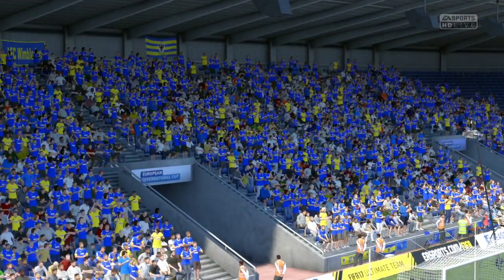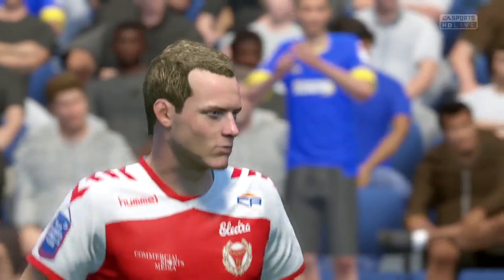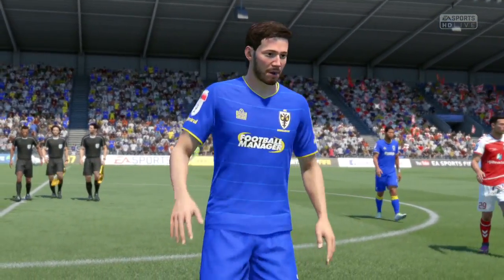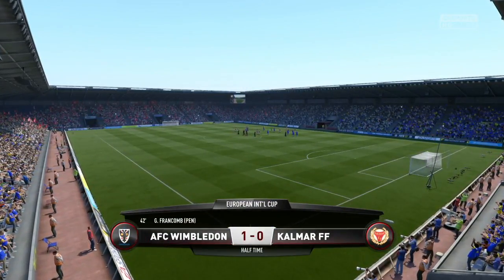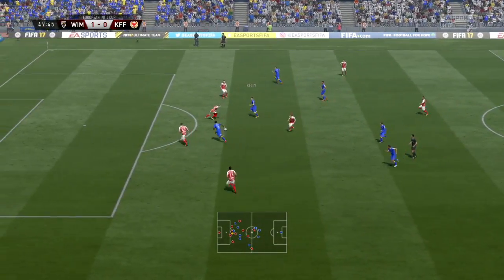I think there's no question that it was a penalty. It was a clear handball by the Kalmar FF man, Rasmus. But we're happy to be leading at half-time, and hopefully we can carry this into the second half, get us into this final for some extra dosh. Come on, the Dons.